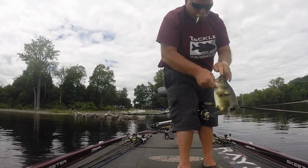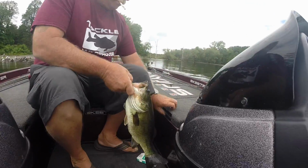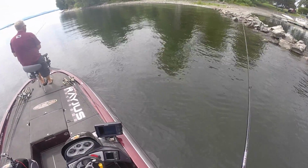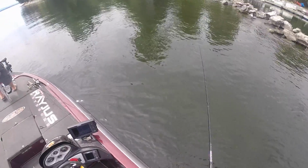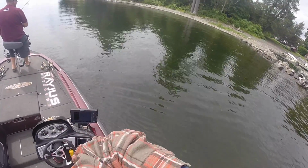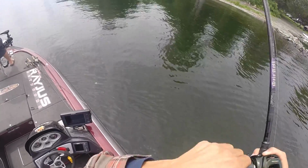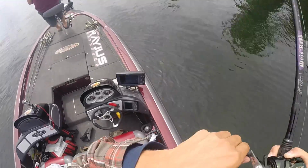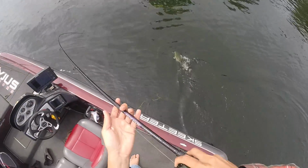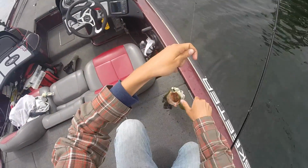Fat largemouth on a Senko, fishing this little rock jetty right here. The Senko bites pretty hard today. That's what we've done most of our damage on. He's not real long, but that's a fat one for sure. Ain't a bad one. Just out here, another chunky largemouth.